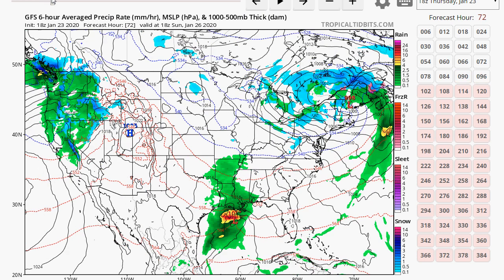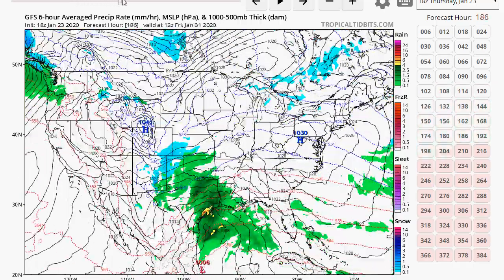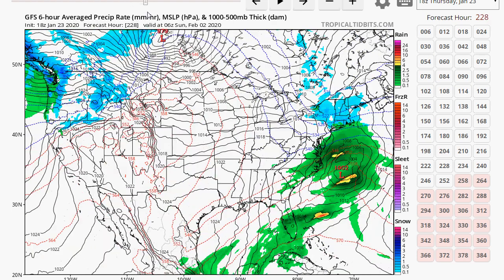And then we're done with it. By Sunday, it's dry again. And as far as any storminess goes, not really seeing any major storminess here. There's a very weak system that would be for next weekend.